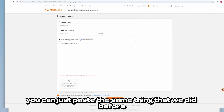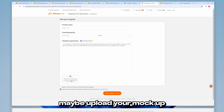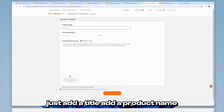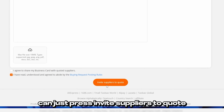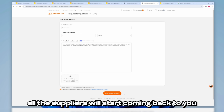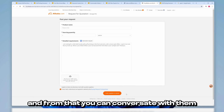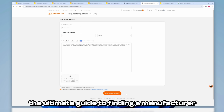But you can just paste the same thing that we did before and then upload some images, maybe upload your mock-up. Just add a title, add a product name. You can put how many you're trying to create for your bulk and then just ask for a sample, or you can put this as one, and then you can just press invite suppliers to quote, and you will see all the suppliers will start coming back to you, and from there you can converse with them and figure out which one's for you. But that is basically the ultimate guide to finding a manufacturer.